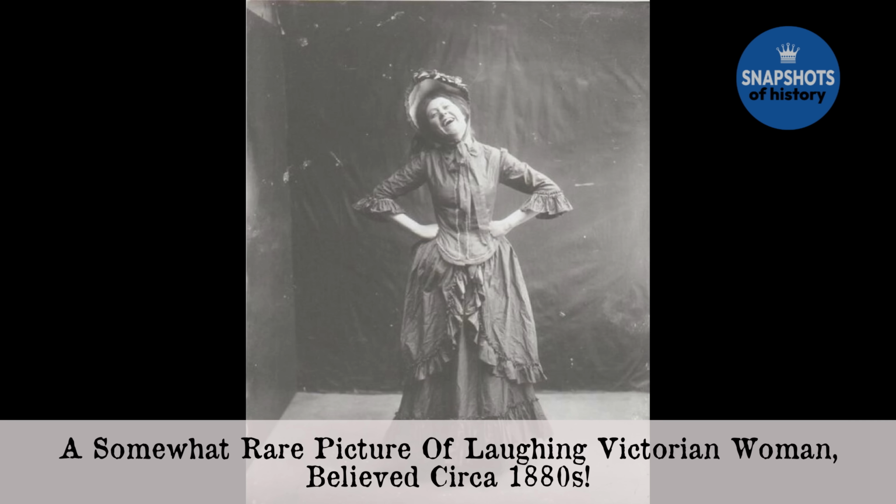Here's a somewhat rare picture of a Victorian woman laughing. It's believed to be from the 1880s.